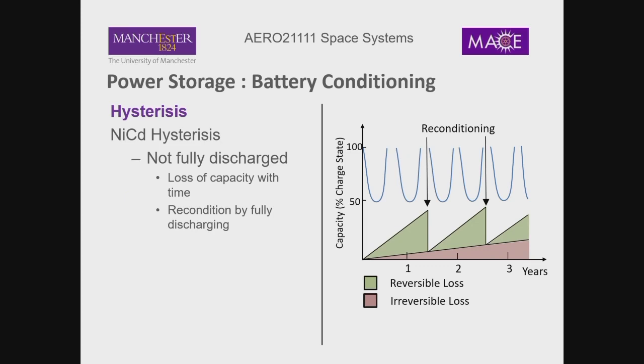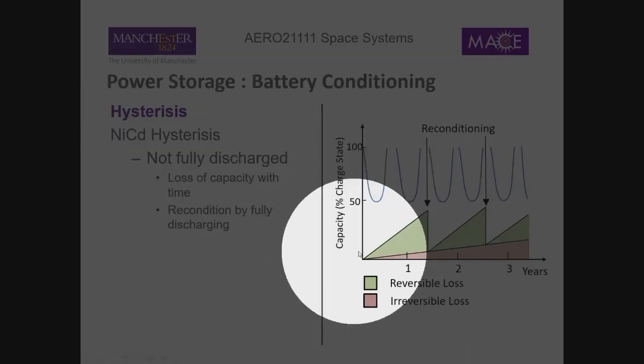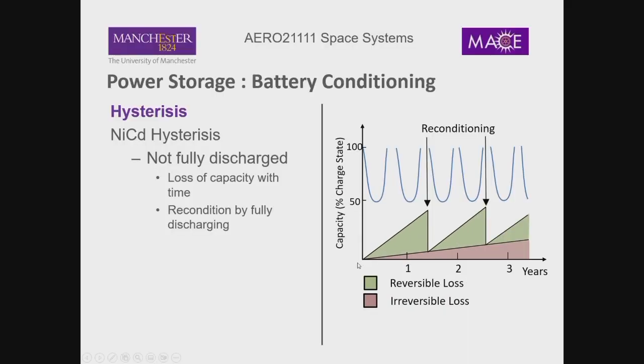Okay, so we've got some sort of hysteresis in our batteries as well. So although we charge and discharge, we'll have some sort of loss over time that's reversible, and some sort of irreversible loss. And this is why performance over very long periods of time, potentially for some systems, or even shorter periods for others, starts to degrade.